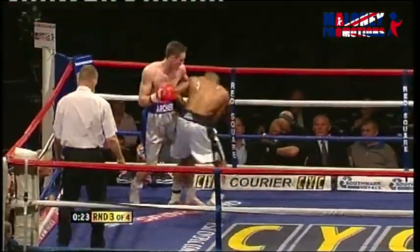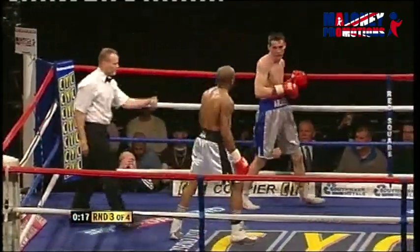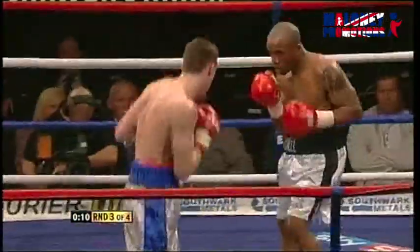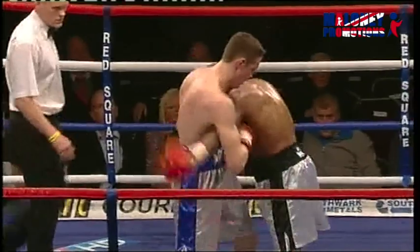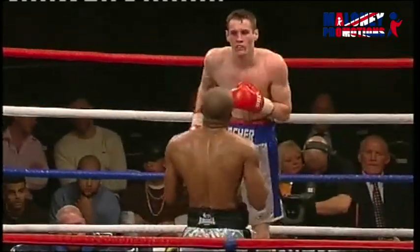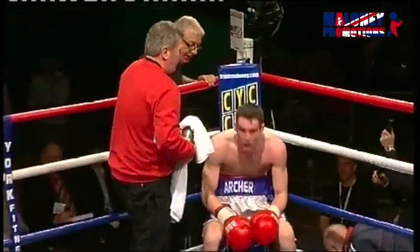Good right hand there from McClumha. Looking to come forward once more. He's relentless. He may not come forward at any great pace, but he's gradually just rolling you down all the time, which puts a pressure of its own on. Yeah, he's just been picking it up as this contest has gone on, hasn't he, Mitchell? Not doing enough for me to win the rounds, but certainly making it interesting.